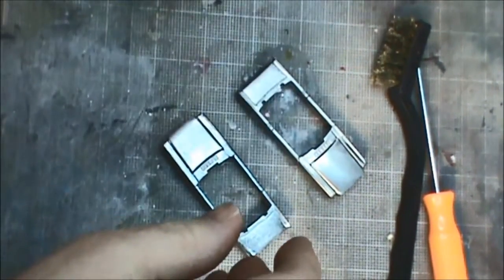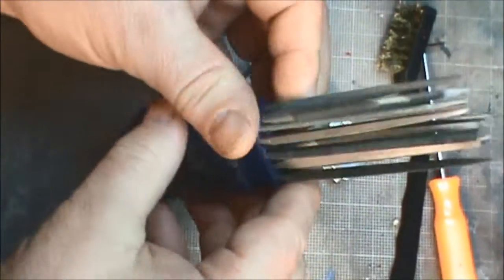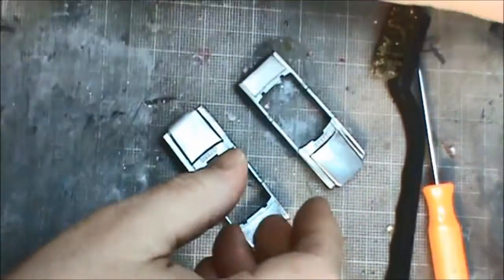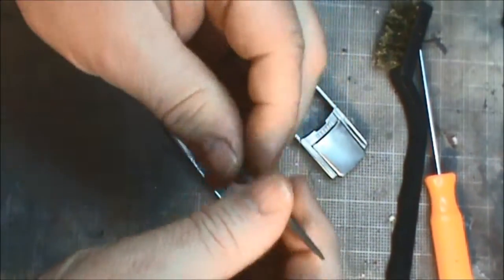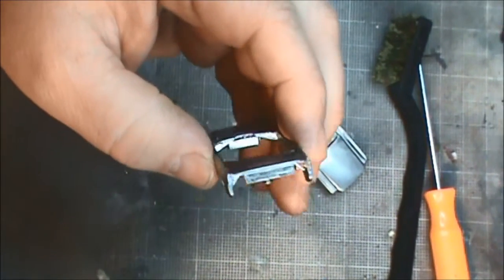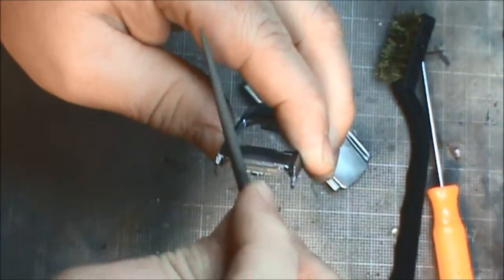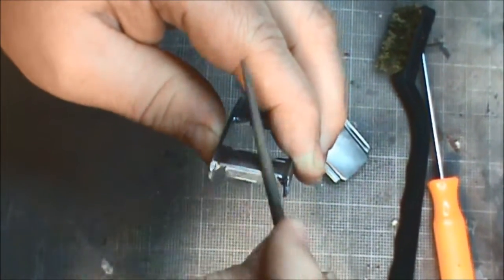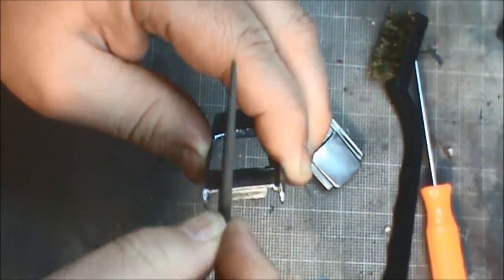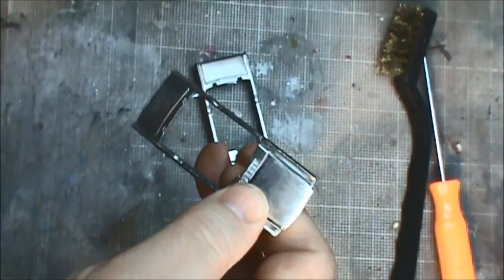And what I do is we got ourselves these files. You've all seen them, Harbor Freight, really cheap. Find the one that you like to use, and then go to town. Now these things aren't that hard, so it's not that difficult. You get the hang of it as you're doing it, but just kind of lightly file it till you get it to where you want it. Again, you don't want to do too much because you can't put it back. I'm going to take a round file for that one.